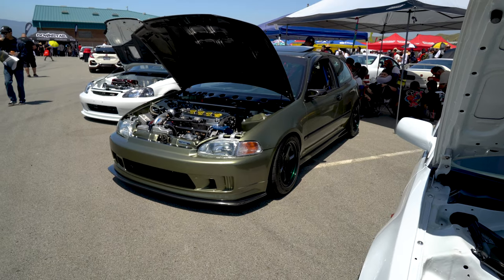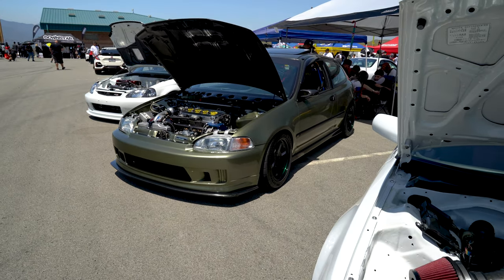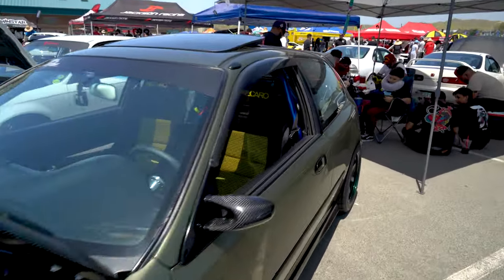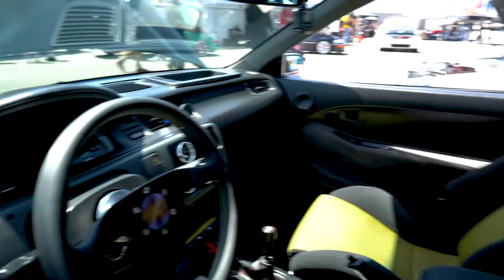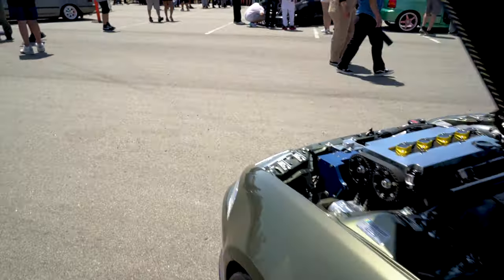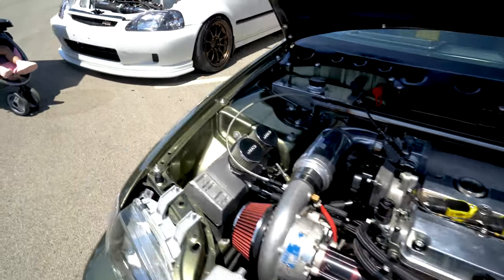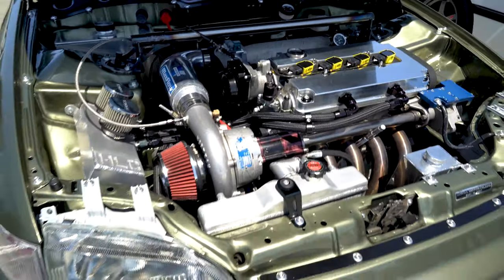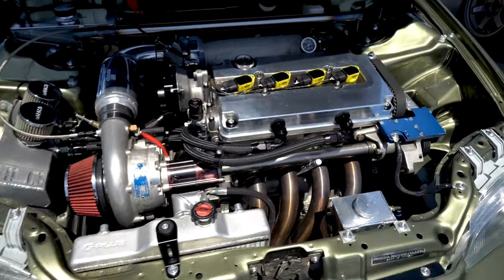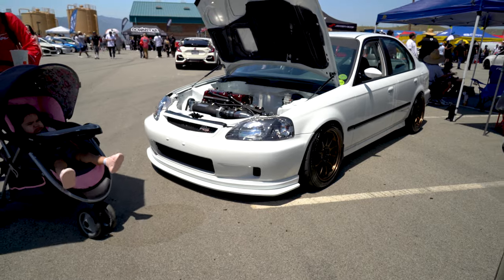This EG I've seen a couple times, and this one is just absolutely beautiful. Everything done to it. Has the supercharger, TEs, the color's perfect. I think this one has an S2K cluster on it. So you got the Recaro's in yellow. Yep, you got the S2K cluster right there. This one is super, super clean. I really dig this one. The way the guy did it and everything is just really good. So he's got the Vortec supercharger set up. Got the custom overflow there. He's got all the gauges, everything for underneath and inside the car.